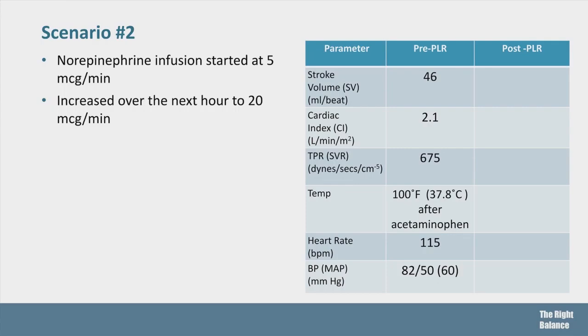All right, so we started our norepinephrine infusion at 5, and we increased that. This patient stayed pretty sick, was a very sick patient, and we did increase that fairly quickly over that next hour based on our hospital guidelines, and we ended up at 20 mics. And by the time we get to about 20 to 30 mics, the reality is that they're probably going to need something else added to their regimen. So we knew that, hey, what else could we do?